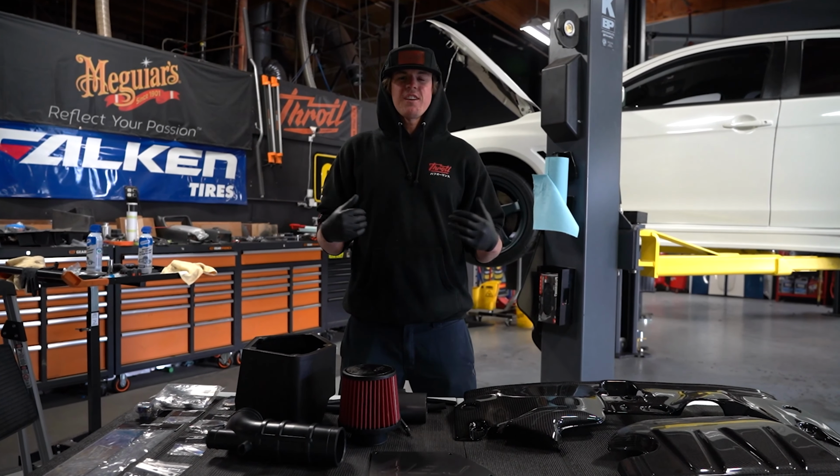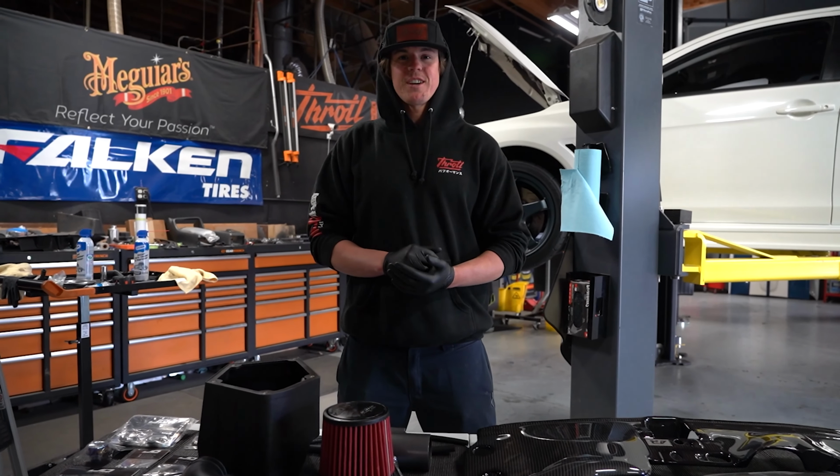Wheels and tires fitted on the Evo. Now we're gonna move into under the hood, getting some more modifications in the engine bay.